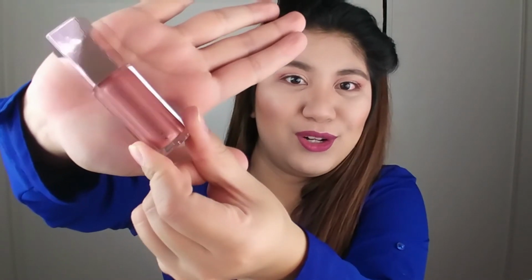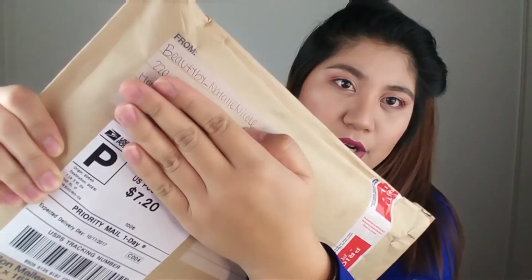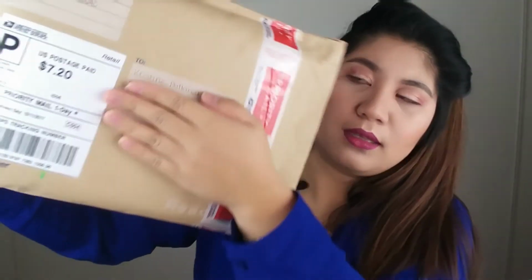And, ang ganda nito. Sobra. Packaging pa lang, pack na pack. Fenty Beauty Gloss Balm. Love it. Yayamanin. Packaging pa lang, yayamanin na. Thank you. Beauty by Natalie Nicole. That's her Instagram name. Ayan. Medyo malaki-laki siya, guys. And let's open it.